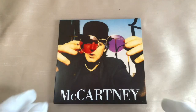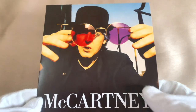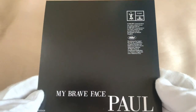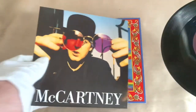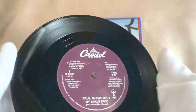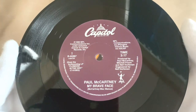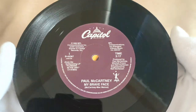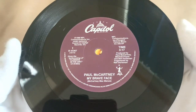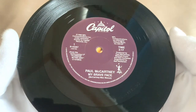So on to 1989 then, and we've got the US picture sleeve for My Brave Face, with Flying to My Home on the B-side. Very similar sleeves, obviously, to the UK one, of course, but we've got a Capitol purple label here, with side one on the left there, and from the album Flowers in the Dirt, with MPL Communications details on the right there and the time, produced by Paul, and of course Paul McCartney there, My Brave Face, written by McCartney and McManus.